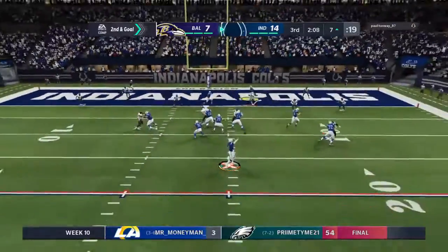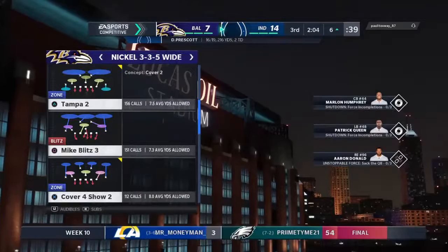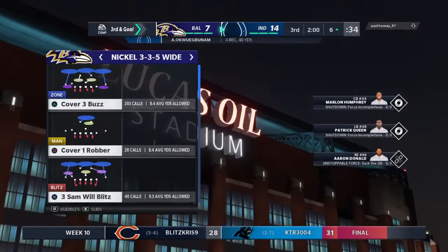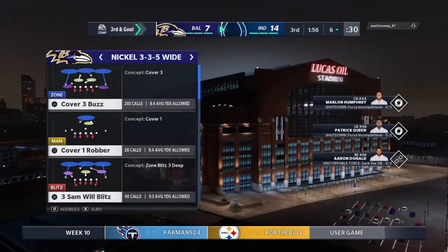Here's a play fake as they set up to throw. That is caught at the 7-yard line. And he's going to be brought down just shy of the 5 at the 6. They get only a yard there. Now it's 3rd and goal.